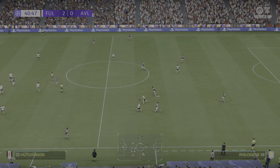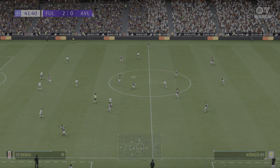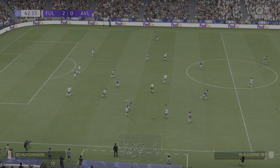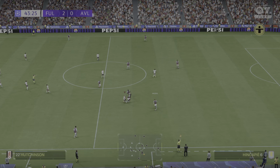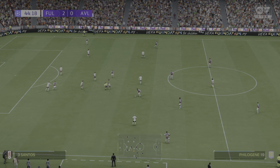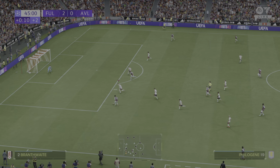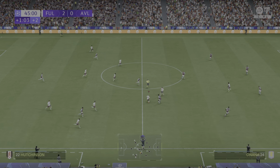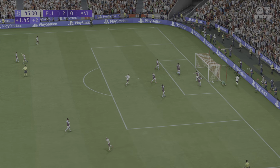Onana. Piero Incapié. Now with Casemiro. Amadou Onana. Keeping it nicely here. Well, for all that could have led to something, it won't now. Play continues as the ref lets that go. Orkun Kökçü. Nicely sets it up. And this could be. And there it is. He's doubled up for the day.